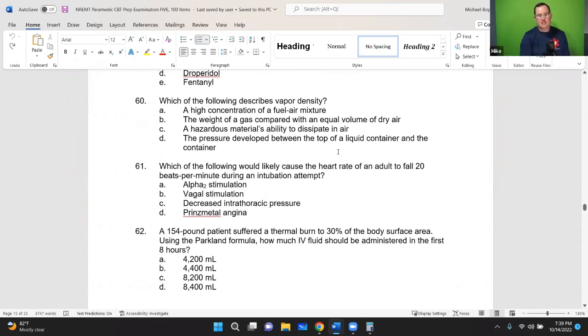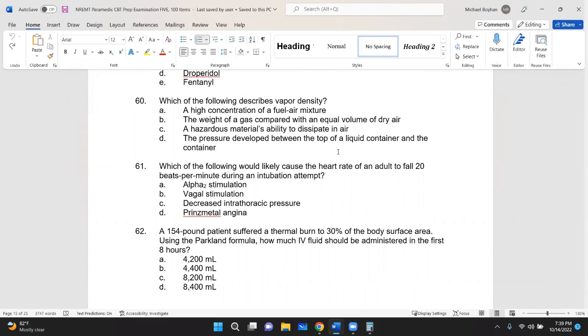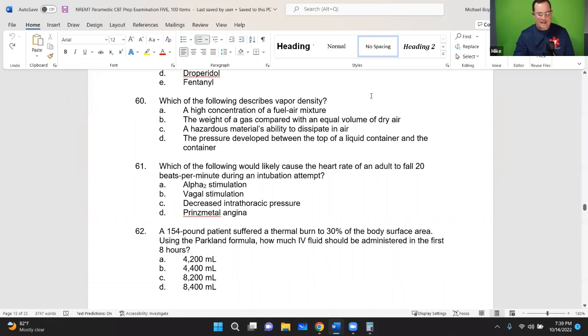Number 60. Which of the following describes vapor density? Such a strange question. Is this a fire exam or a medic exam? It is B. B says the weight of gas compared to an equal volume of dry air. Now we're talking about how dense air is. It's 1. For anyone who went to fire school, they know that a vapor density of 1 is air. Anything greater than 1 will sink, and anything less than 1 rises. That's vapor density.